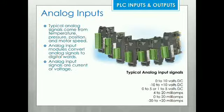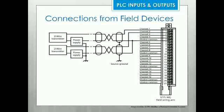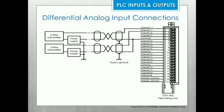Analog inputs, which are continuous inputs. It's a wave input. It has variation from 0 to 10 volts, minus 10 to 10 volts, and minus 5 to 5 volts in some cases. 4 to 20 milliamps, 0 to 20 milliamps, minus 20 to plus 20 milliamps. Connections from field devices: two-wire transmitters, power supply, and then field wiring arm. Different analog input connections, two-wire transmitter. It's all the combination of analog input connections, how they are connected in the PLC.